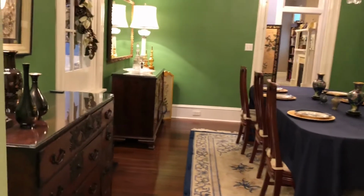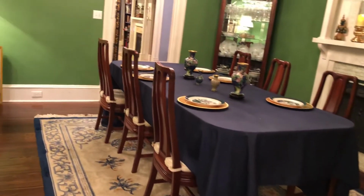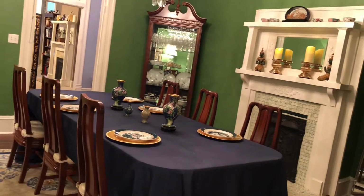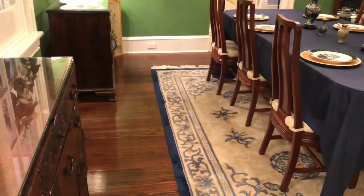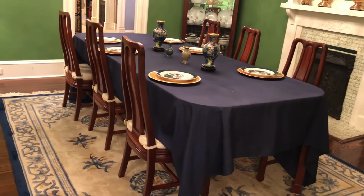So as you're getting closer and closer to it, it's an interior room with no exterior windows or doors. And so I just wanted the room to be cozy, intimate. It's not a huge room. It's not a small room. It's about 17 by 17 maybe.